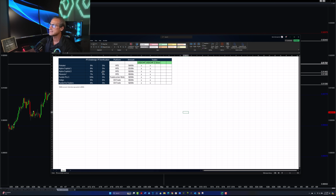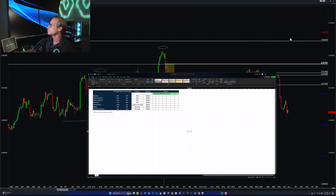Or Indigo, I only have apparently a 6% profit target. Wow, nice. I could maybe just do it with the USD Swiss franc trade as well. And by the way, again, it's always 2% risk per trade. So you see, different conditions, different profit targets. So I always need to individually check: did I pass it? Do we need another trade? What's going on? I have to check individually here. And I have different platforms as well to look at.